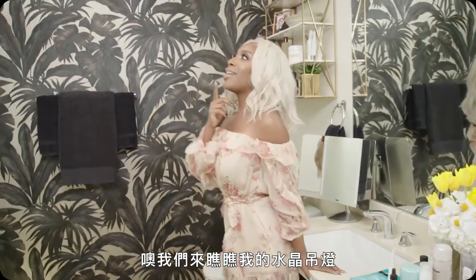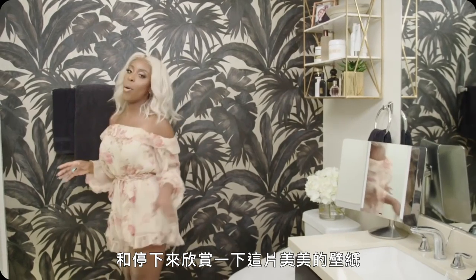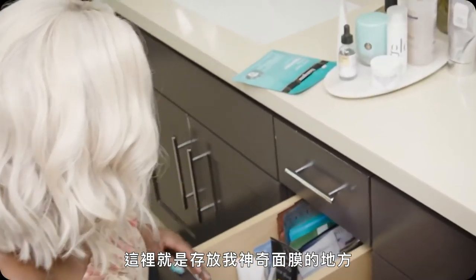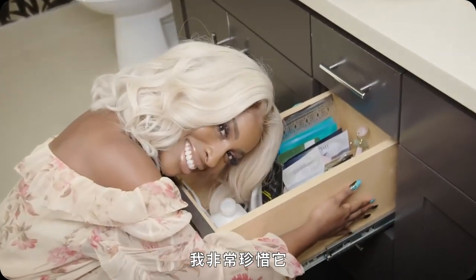Oh, let's talk about my chandelier. We all need a chandelier moment. And we just need a moment of appreciation for this wallpaper. It's not Versace. It's Versace. This is where the sheet mask magic happens. It's very precious to me.